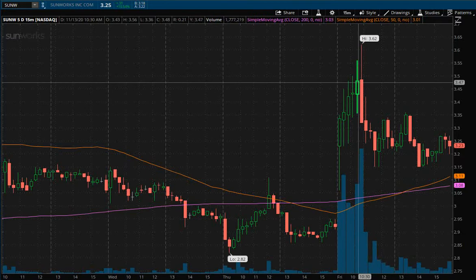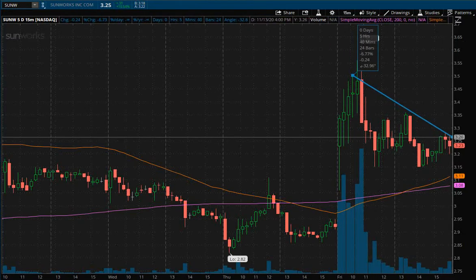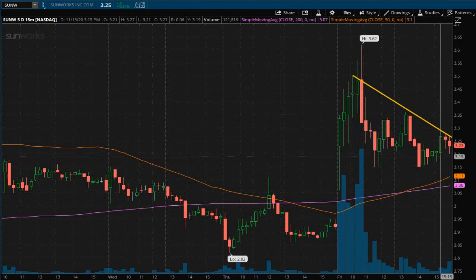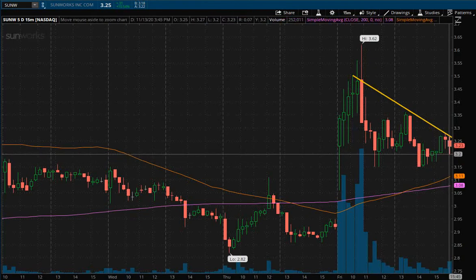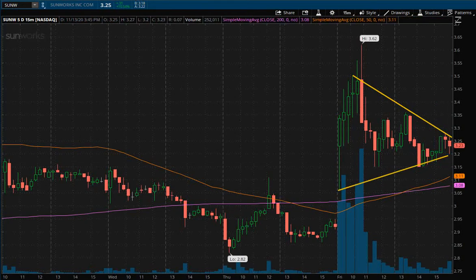So let's connect some of these data points and see if we have another pattern unfolding. We have some lower highs here, putting in a pretty steep little decline right there, but also putting in some higher lows. There we go. This is basically a triangle pattern in my eyes, and it's similar to how the daily was that we highlighted earlier.